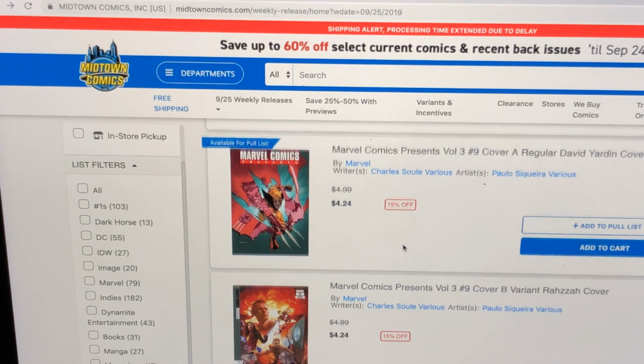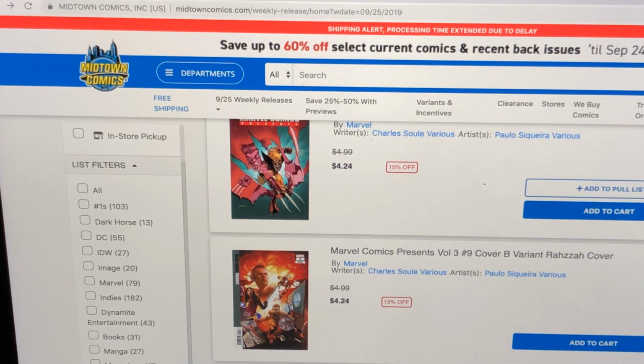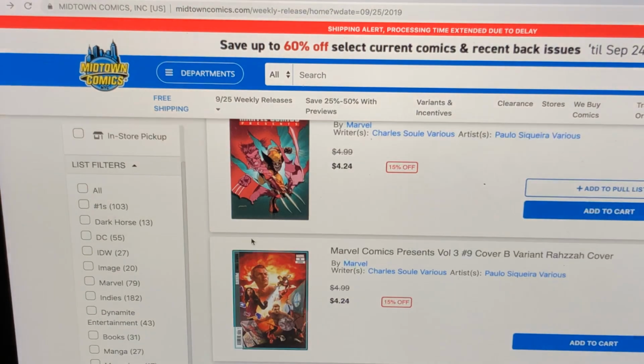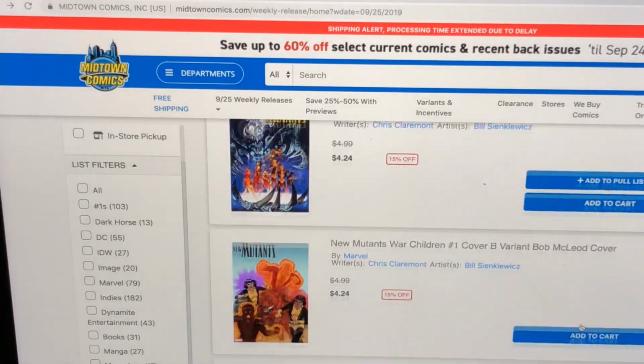Marvel Comics Presents number 9. I don't like the A covers near as much as the B cover. The B cover's by Raza, so I'm buying this just for the cover. I just think it's really cool. I like Raza's artwork. That's a really cool looking cover. So I wouldn't be surprised if that sells out on Midtown at some point in the next few days.